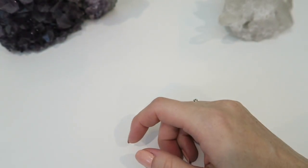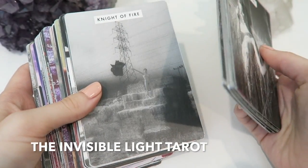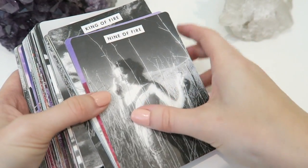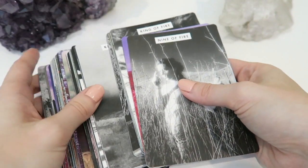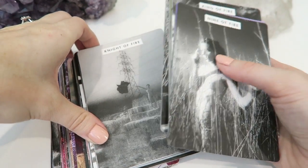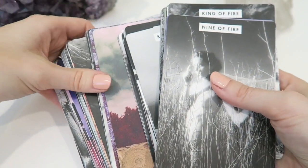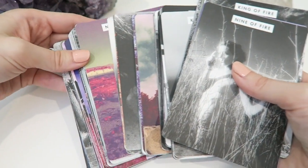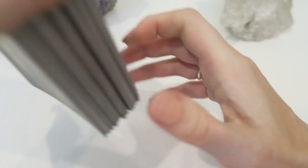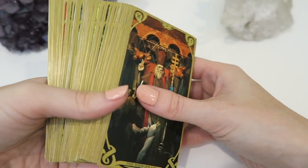Okay, moving on, we have the Invisible Light Tarot. So this is based on photographs of people, and the minors are based on the elements. So instead of wands, cups, swords, and pentacles, you have earth, air, fire, and water. So some are black and white, and then some are in color, very modern in style. Kind of makes me think of something millennials or Gen Z would be interested in. No harm in that, I'm a millennial myself.